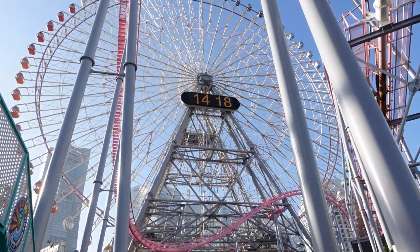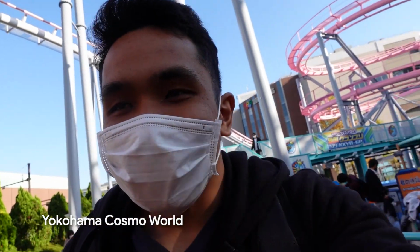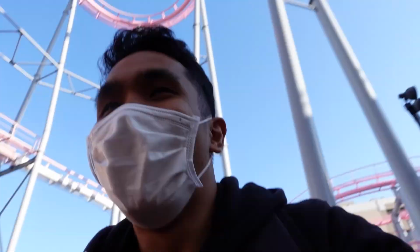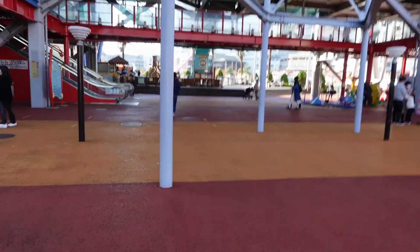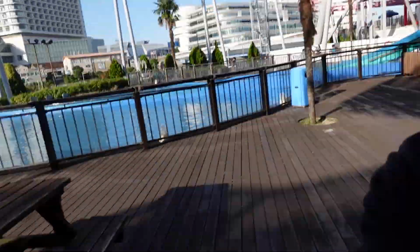Guys, look at those! The Ferris wheel is so big! Alright guys, so we're now here at Yokohama Cosmo World and we're going to check the view of the roller coaster, which is now going up. Sam, I need to run. I need to see that view! Oh my god! Alright guys, we're close! There it is! There it is!